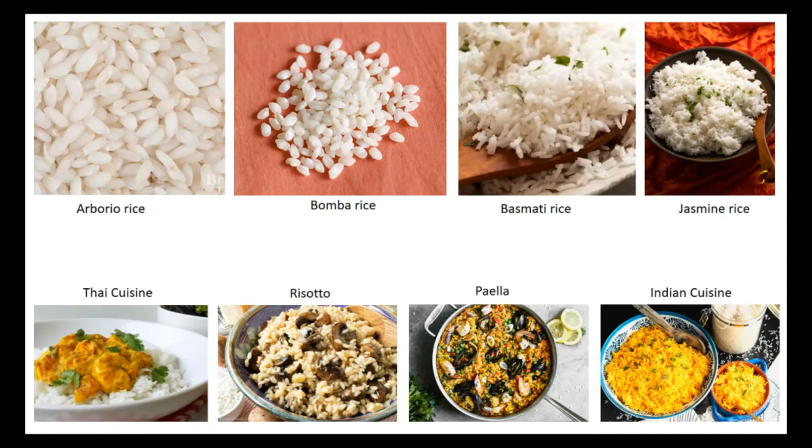Okay, everyone, so that was the video all about rice, all about different kinds of rice, how to cook them, different kinds of cuisines that the rices are related to. What I want you to do now is, if you don't have a printer or a computer to work on the PowerPoint, what you can do is just write out these names on a piece of paper. So arborio rice, bomba rice, basmati rice, jasmine rice, and then all the 4 down here. Okay, if you just write them out on a piece of paper, you can do the exact same thing. What you're going to do is just join where you think that this rice goes to.